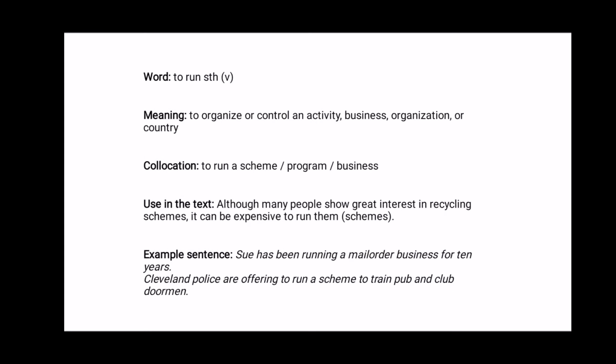Next word is to run something. This is not like the physical activity or exercise that we do when we want to have some workout in our daily lives. This is something else. It is different. So if you run something, it means you organize or control an activity, business, organization, or country. And the collocation for this would be to run a scheme, a program, or a business.